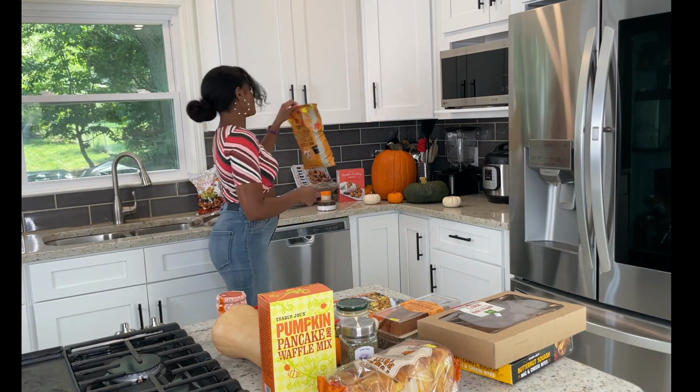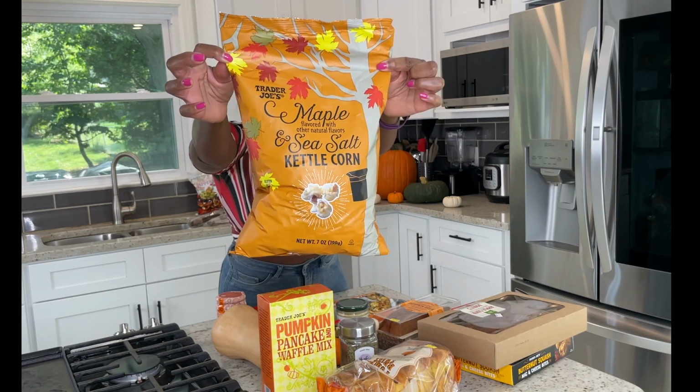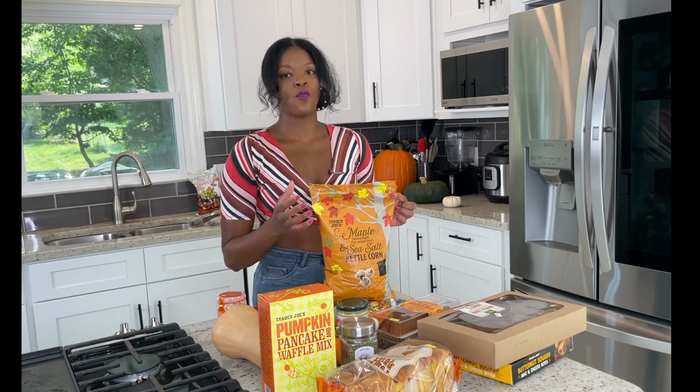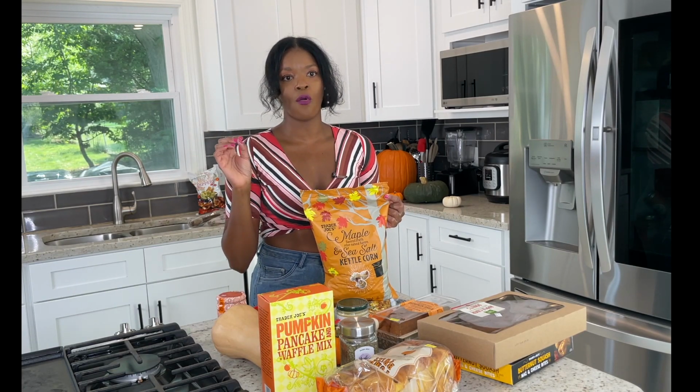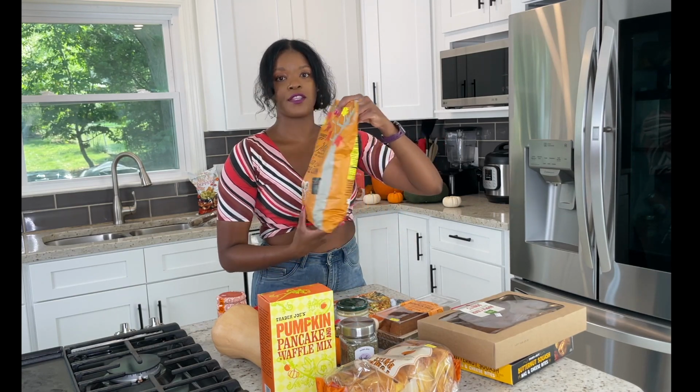I also noticed this maple sea salt kettle corn. One of the things that I think Trader Joe's does well is the popcorn and the chips. They are always so delicious. So I definitely had to grab that. It looks like it has the maple flavor.